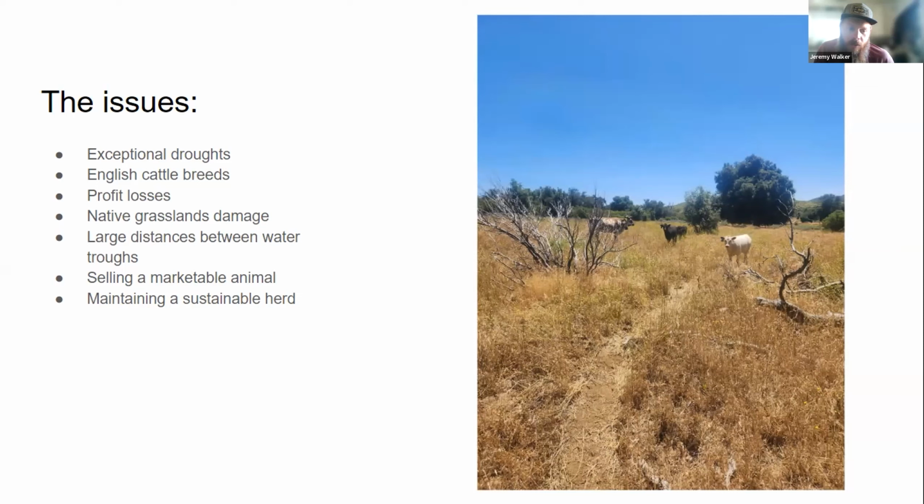And then the last thing is maintaining a sustainable herd, right? So if you're selling a crossbred calf in a cow-calf operation, how can we sustain that without constantly having to buy new replacement stock, right? Which can get expensive.